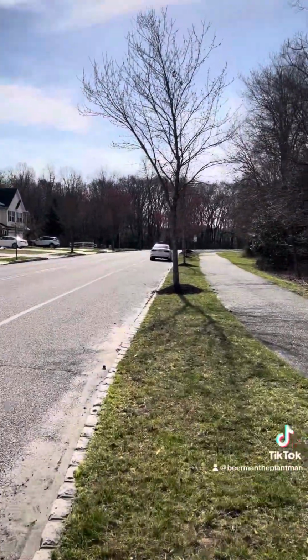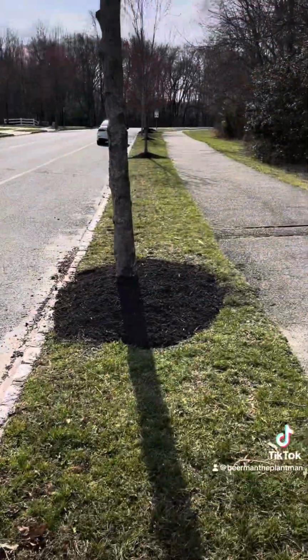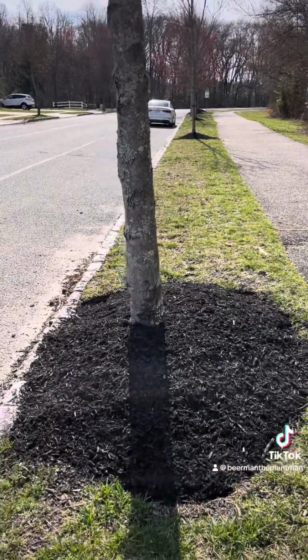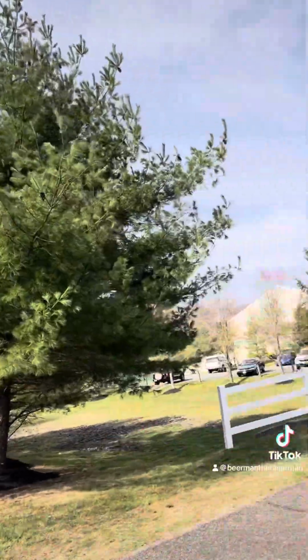What are we doing in the commercial landscape industry? People pay us, we just take their money and pile on mulch on these trees. This is horrible. The tree's not even in the middle of this thing. And it goes all throughout this place. We've got to do better as an industry. So what's happening in the landscape? Irresponsible mulching by humans. Nature is beautiful.